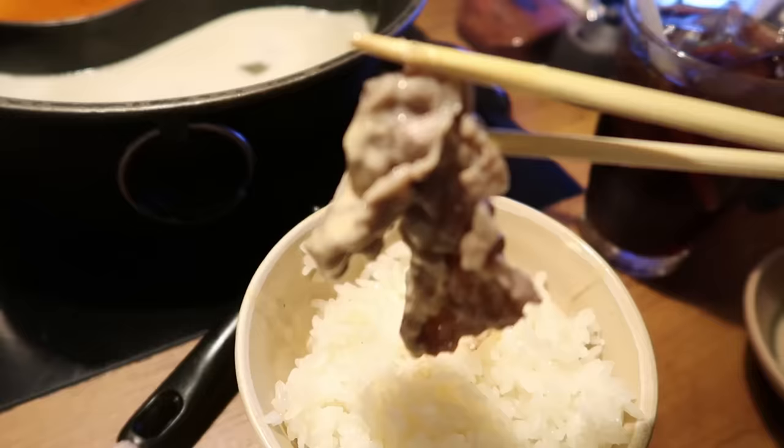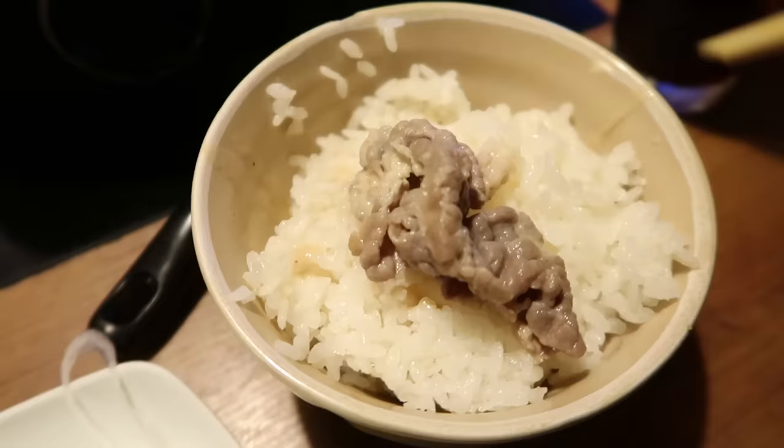Thank you, Japan. Thank you, Shabu Shabu, for existing. This is why I get fat, guys. People are laughing at me right now in the background. All right, let's try this, guys. Oh my God.